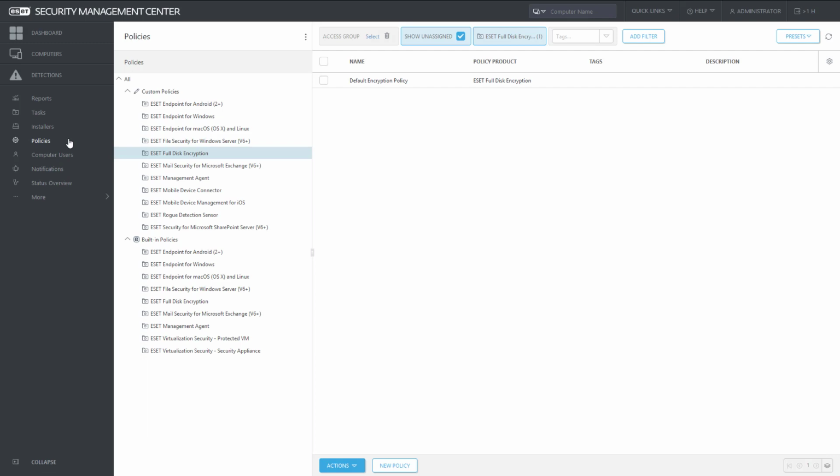Before we close, I'd like to introduce yet another important feature that was introduced with ESET Security Management Center version 7.1. We've added support for full disk encryption with our ESET full disk encryption product, otherwise known as EFDE. To use the EFDE product in your environment, you would add the appropriate license to your ESET Security Management Center console, and then you can begin to manage the encryption for compatible Windows devices.